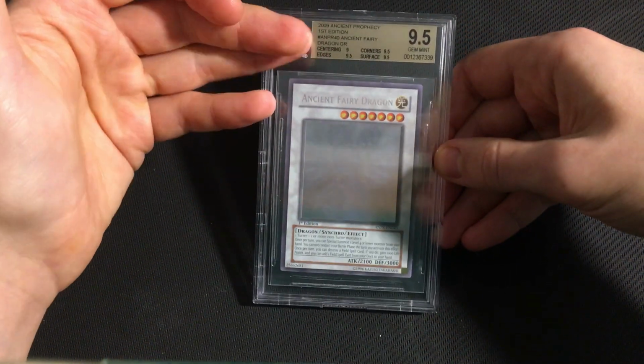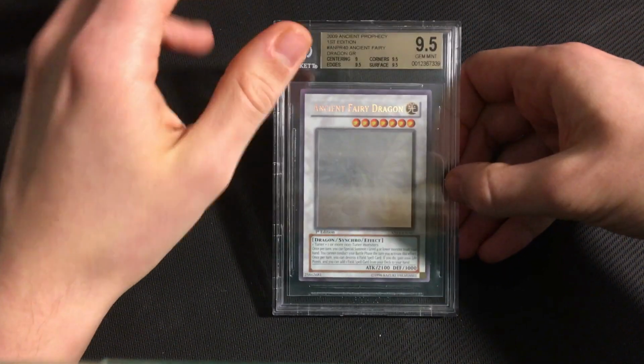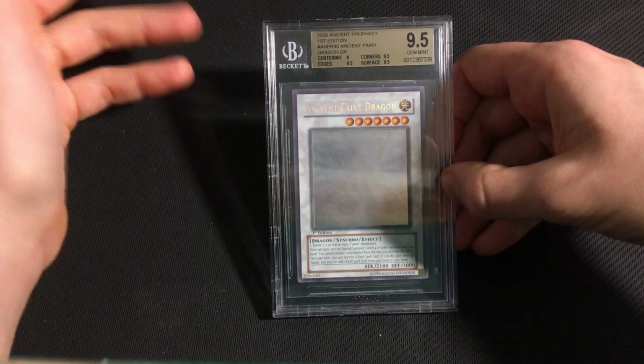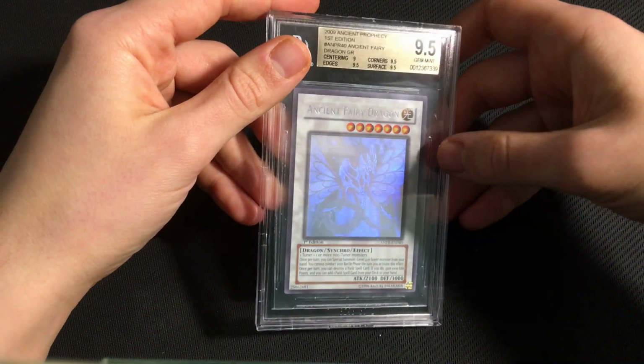And the centering got a 9 on it, but to be honest, it is probably closer to a 9.5 for most graders, so it's a very strong card for a basic 9.5. I'd say the value is again around 3.5k on this.